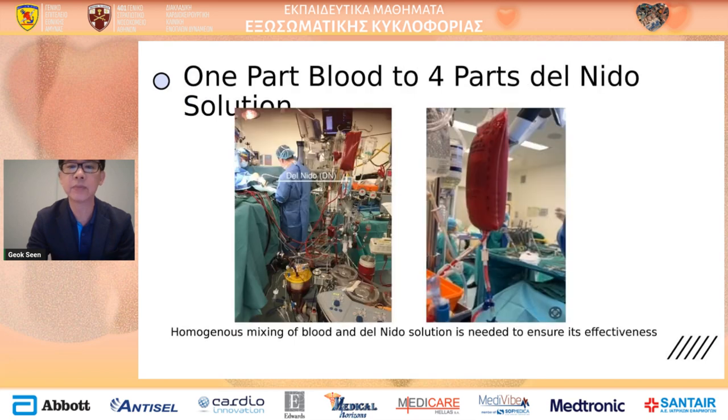So at any given point, our del Nido is chilled down to 4 to 10 degrees. Once the surgeon cross-clamps and we run in the cardioplegia, it is always at this temperature range. So almost immediately the heart is arrested, probably with about 50 to 70 mils of del Nido. Subsequently, whatever blood goes in is to help the heart recharge ATP as well as to cool down, particularly if the patient had right heart failure. So it's more important to dwell a bit longer so that you can actually protect the right heart. If you don't protect well, you will find that your CPB separation will be a big problem because the right heart fails to pump.